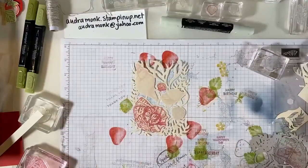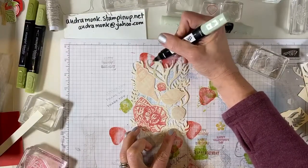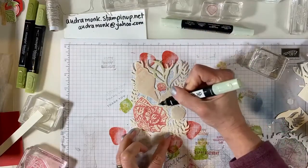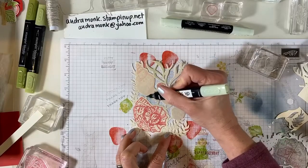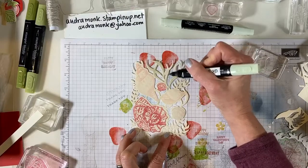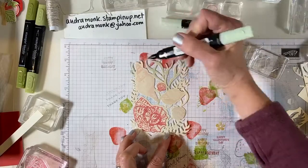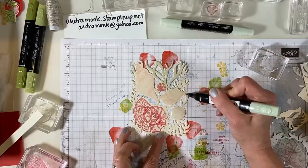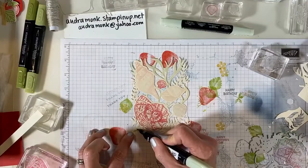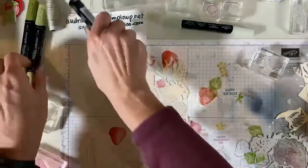I did Old Olive on my other one, but then I thought, oh, duh, we have a color called seafoam. So we're going to do a mix of Old Olive and seafoam. So we're going to color that. So anything that is this stuff, we're going to color it. I think it's cool that you can color it. Okay, oh, here's another piece of that kind. I feel like that one's that same kind. Okay, and then we're going to do light Old Olive.